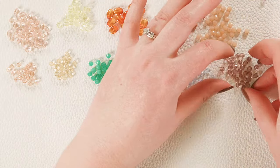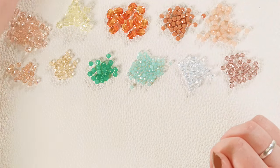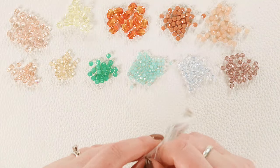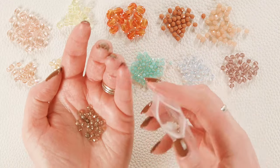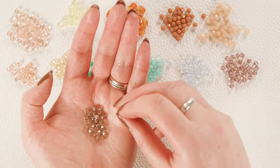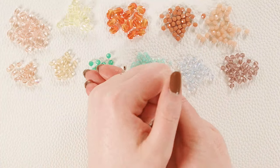Thought those were pretty. And these are interesting. So these are a little teeny tiny cathedral bead that we've sorted by weight.